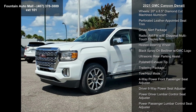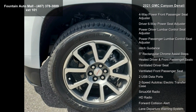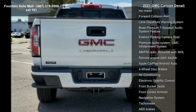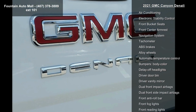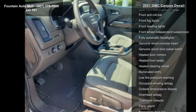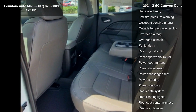Some of the top features included with this vehicle are preferred equipment group 4SD, 3.4 rear axle ratio, 20x8.5 diamond cut machined aluminum wheels, perforated leather appointed seat trim, driver alert package, AM/FM radio with 8 diagonal multi-touch display nav, heated steering wheel, black spray-on bed liner with GMC logo and ultrasonic rear parking assist.